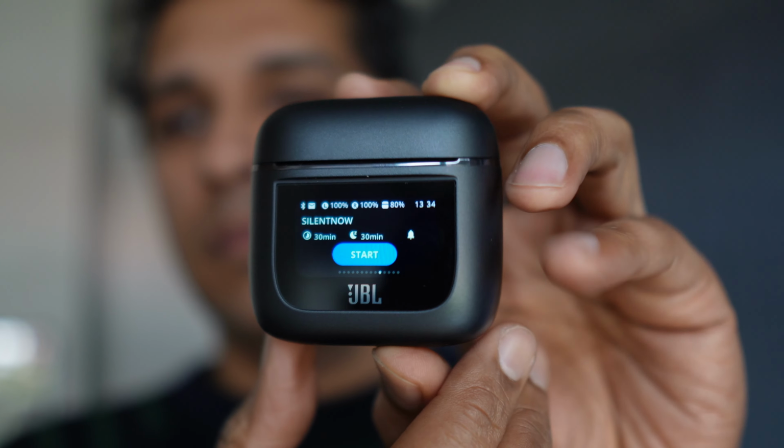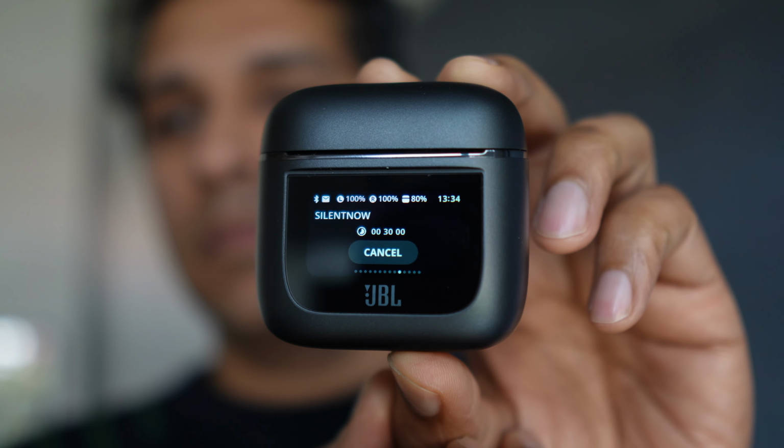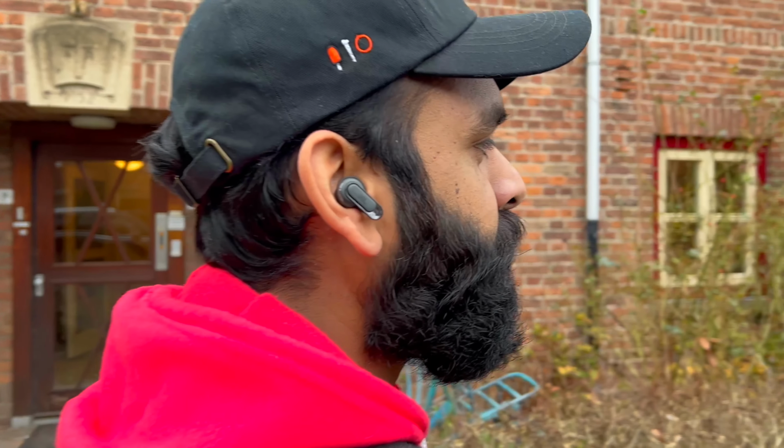JBL is really trying to coin a lot of terms here. It's like a do not disturb mode which disconnects Bluetooth and turns on ANC for a specific amount of time. Super handy if you really need a moment to disconnect from the world and from Bluetooth. But really, most people barely use the ANC feature. You've got to be really nerding out on your earbuds to use this mode.